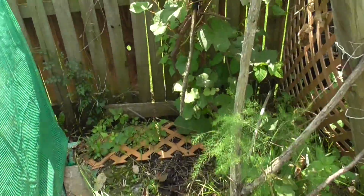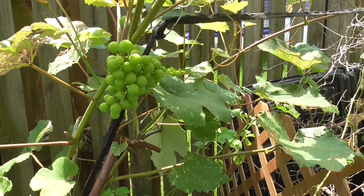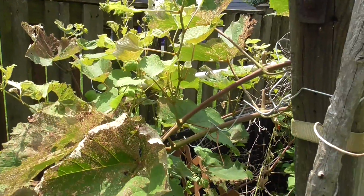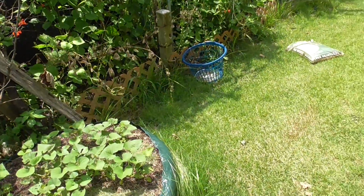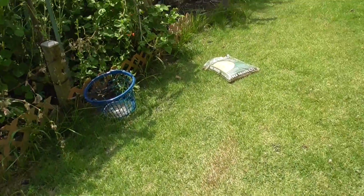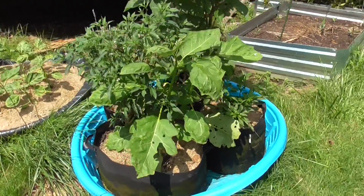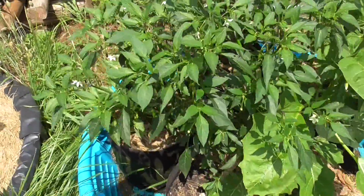Let me show you this. Look at that. See the grape? Beautiful, right? But look at the problem. See all the stuff flying around? Now this thing cannot easily be controlled by spraying some diatomaceous earth in there, but you have to make sure that it gets into its skin. Okay, let's keep going. This is another kiddie pool, and then I have a lot of peppers in here.